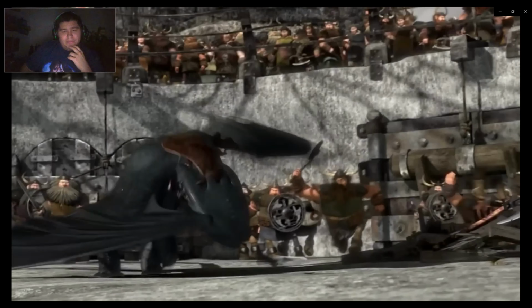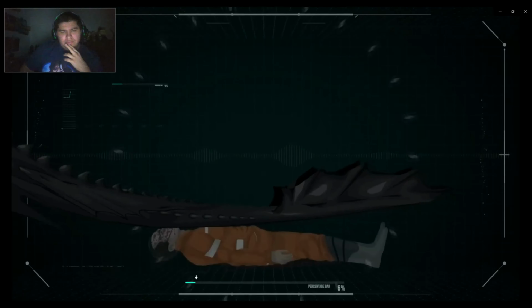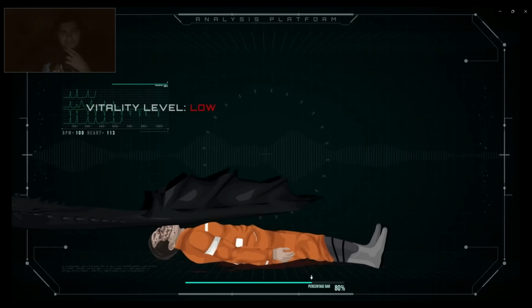I'd be dead at this point. Unless you get hit on the head, you probably won't die immediately. You'd fade away in agonizing pain, wishing for Toothless to end your life in a faster fashion.